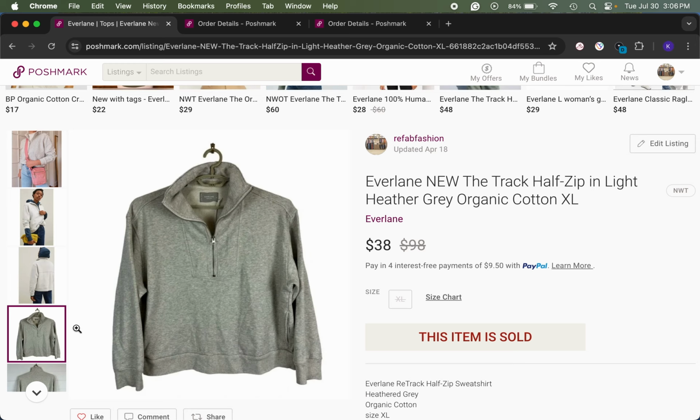I don't know if that'll take a turn in the near future, but I found this new with tags at a Savers. My average cost of goods this day was $8.04. This was a great size, an extra large, and again, this kind of heathered gray, neutral color, which is great. So this sold for $38, and my net profit was $22.